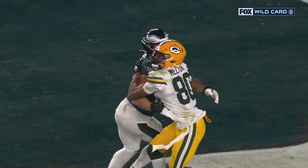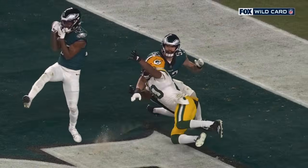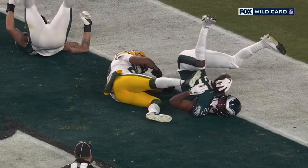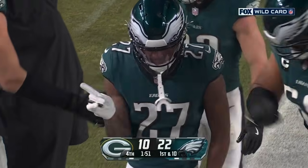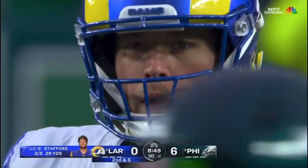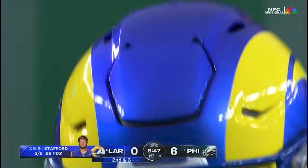Trying to intend for Melton. The ball's so far underthrown that Mitchell's got a great place for it. I was going to say, how's Zach Baun 50 yards down the field as a middle linebacker? That's impressive. He's always been able to run. You're going to see some gimmicks right out of Matthew Stafford.